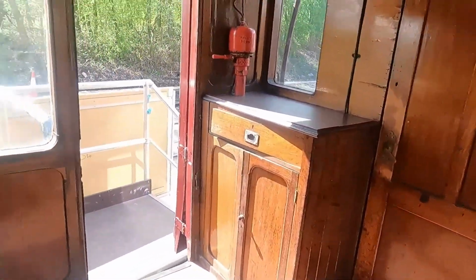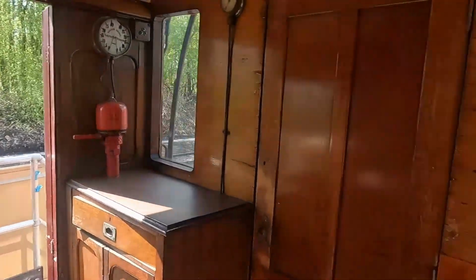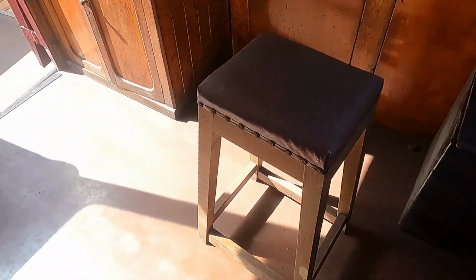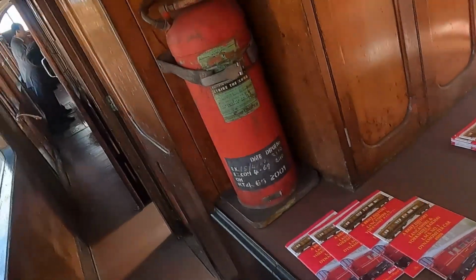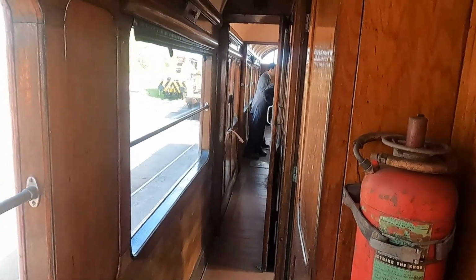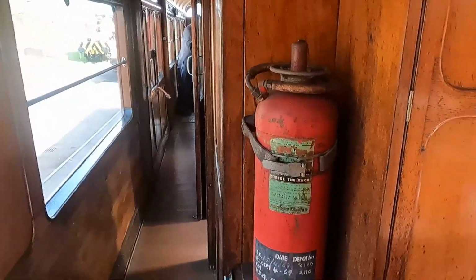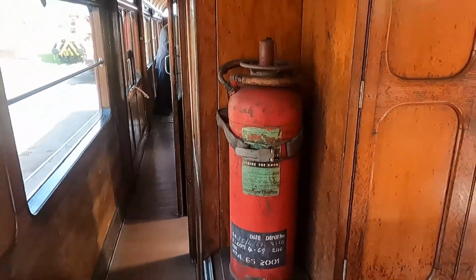Then we come here, what have we got outside here? Oh, you've got a seat there as well. 1912 carriage. And a fire extinguisher in case of fire. Okay, right.